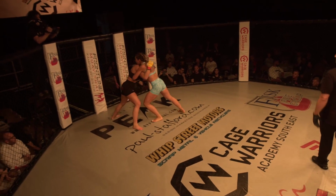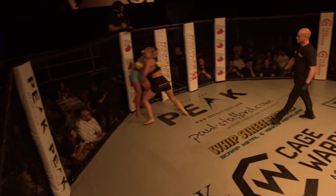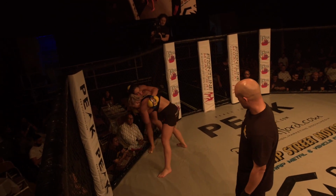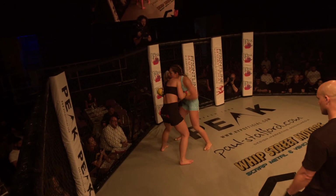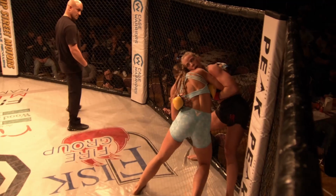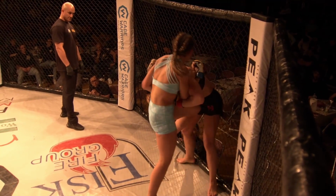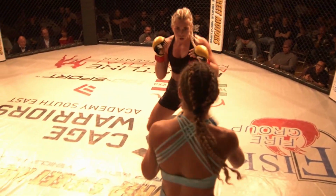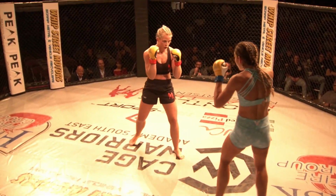Zimmo, though, closes the distance in on the clinch, but it's Ankerud that turns her opponent back to the cage. But she's got the body lock now to Zimmo. Well, certainly had the hands clapped, now forces her opponent up against the cage. And again, this goes back to being in your corner and being able to listen to what your coach is telling you what to do.